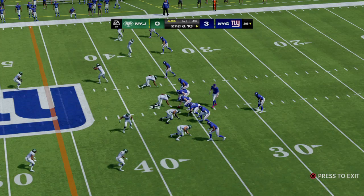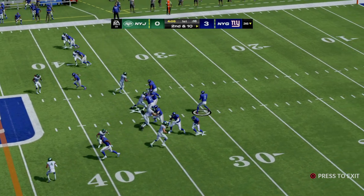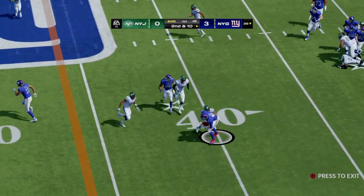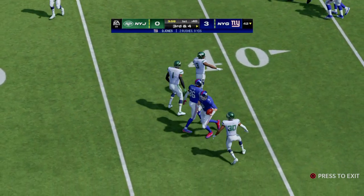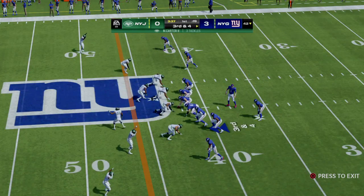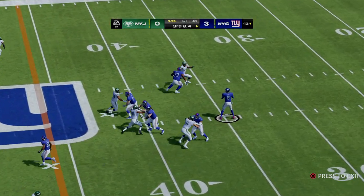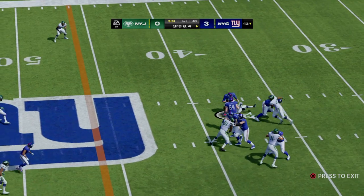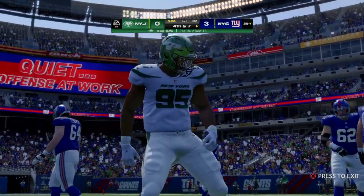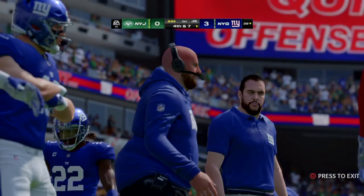Here's 2nd and 10. Now they'll throw here out of the gun. It fights him off. And able to break one tackle, but then quickly brought down. But a nice little gain. This now a 3rd and 4. Back to throw. Jones. And he's going to have to eat this one as down he goes. Quinnen Williams, now 2 sacks for him already here in this first quarter of play.